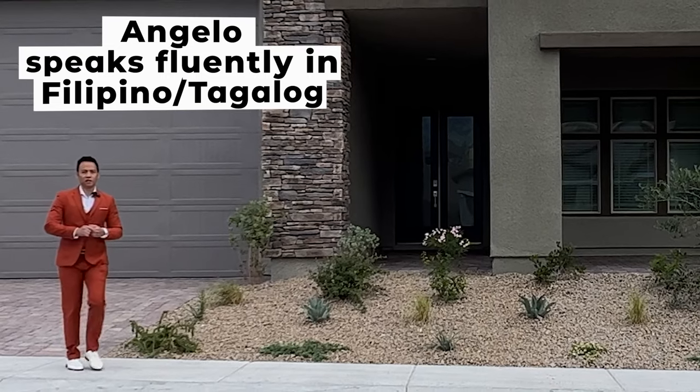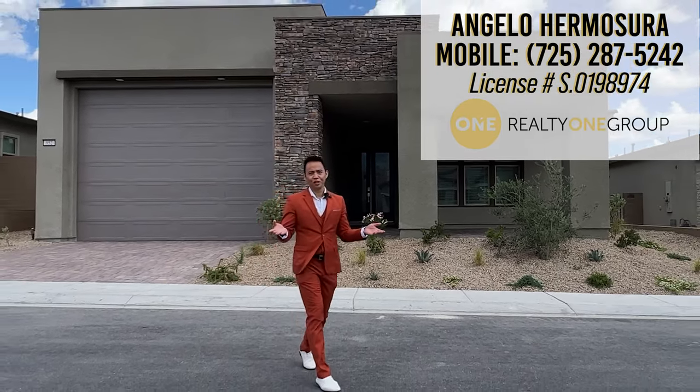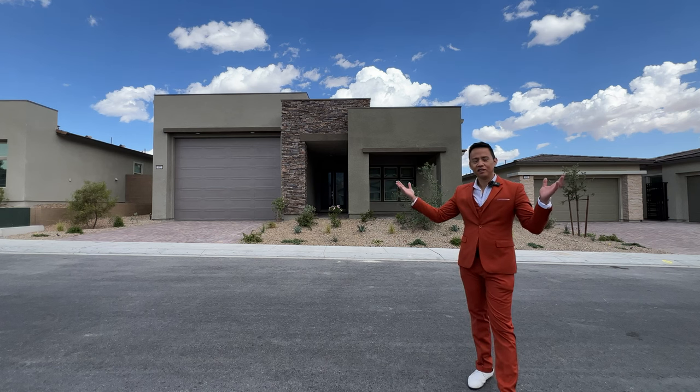It's a beautiful day today. For some reason it's not too hot. It's already June 2023, but it feels so good. Like here in Summerlin, Las Vegas, you're elevated, so the fresh air is so good.